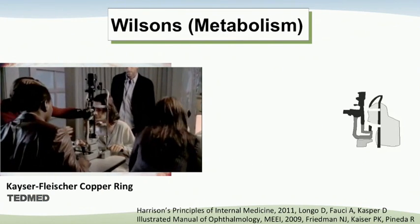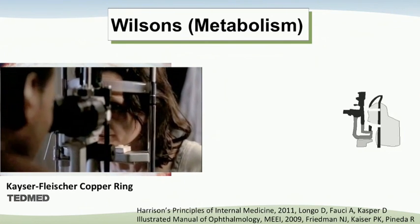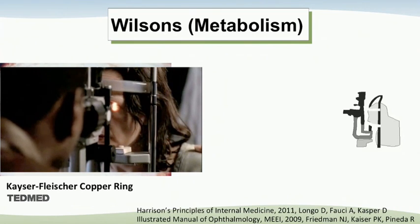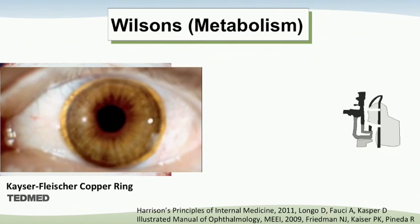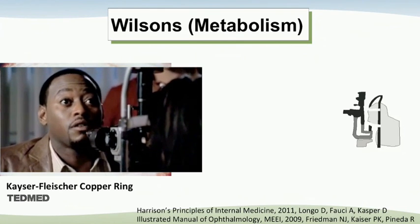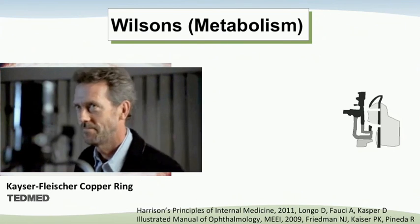And the doctors on TV shows are always, of course, smarter than all of us. Your body might be accumulating too much copper. If it is, this should help us see something called Kaiser-Fleischer rings. Copper-colored circles around your corneas. Wow. I guess we should start treating her for Wilson's. That's what I do.